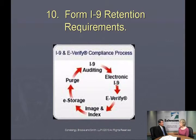I would tell you, as an employer, and our firm's an employer just like anybody else, you want to have backup. You want to probably have the paper I-9 forms in the one folder we were talking about in a locked cabinet. I would also be scanning my I-9s in electronically to have a backup.